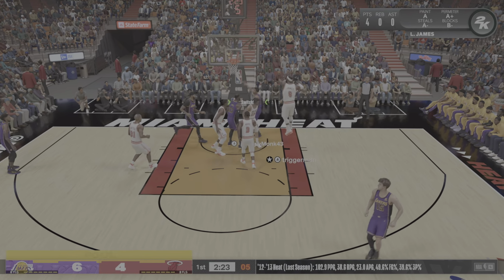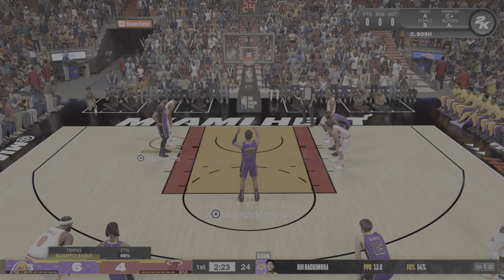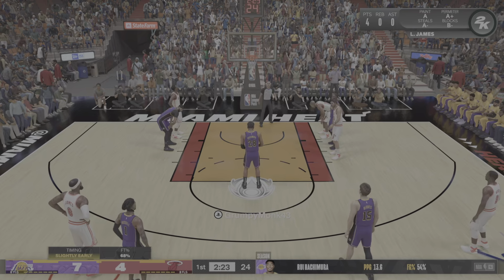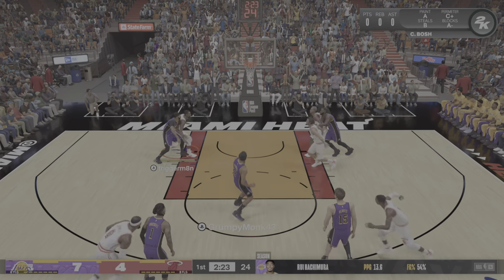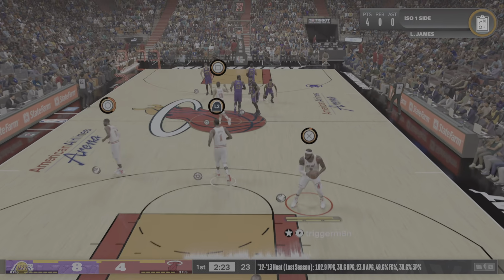Here's Hachimura. And when Hachimura is looking to score, it sometimes forces the D to get aggressive. Love the energy. Lakers shooting their first free throws of this group. And as a unit, they're shooting 78% from the line. That's a solid number to work with on the season.